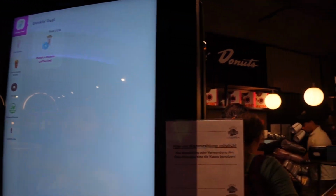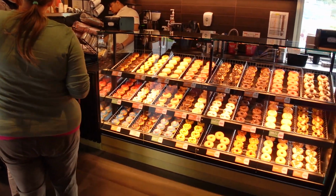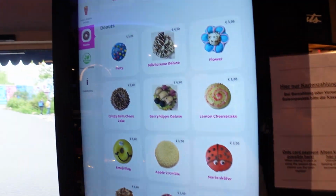One other great thing, Dunkin' Donuts on site. I think we'll be coming here later.